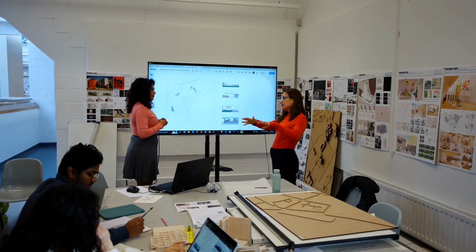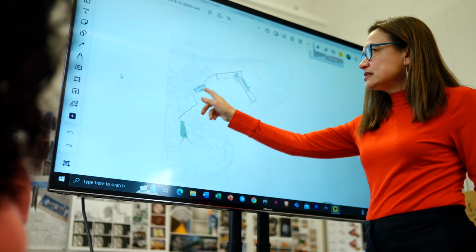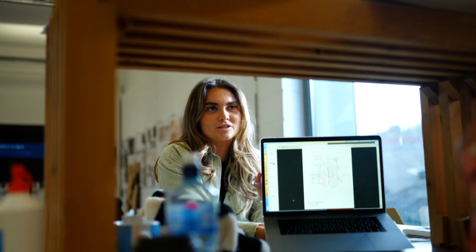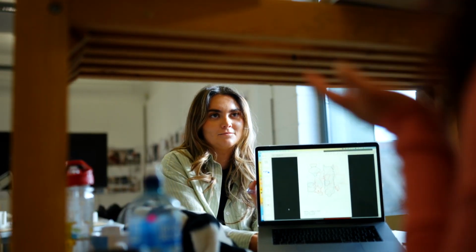Then we bring everything together in summer, because the summer project is both design-based but also research-based. So we bring all our skills together in the direction that the students want to continue after they graduate. We have a fantastic studio culture where students help each other and they encourage each other.